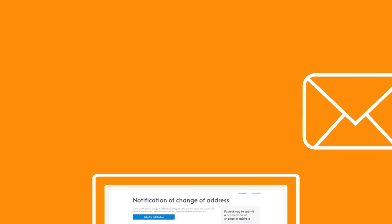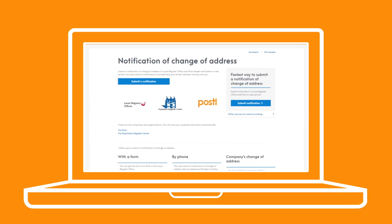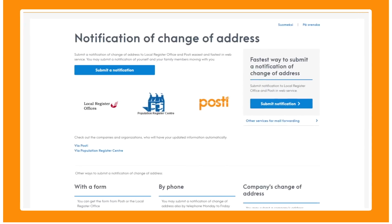date onwards. And when you also notify the local register office at the same time, you will receive access to the services of your home municipality right from the moving date. You can make the change of address notification using a computer, tablet, or smartphone.